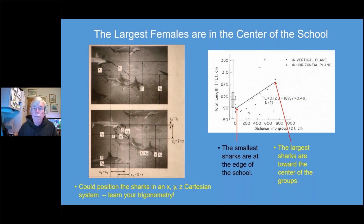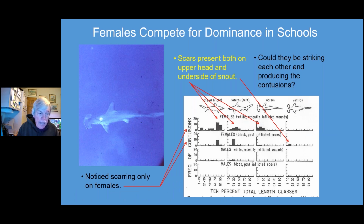So there is a female right there, and we noticed that a lot of the females were scarred. That seemed odd to me. Why are they so scarred? And what I did again, being a scientist, is I made a graph. And here we have a view of the lateral right, the lateral left, the dorsal, the top, and the ventral, the bottom.